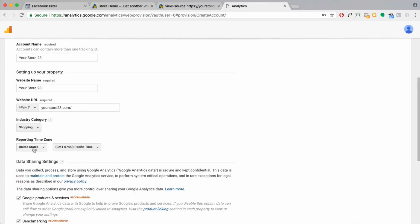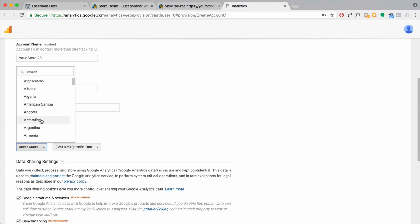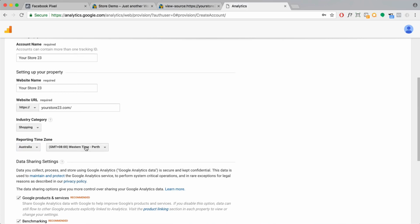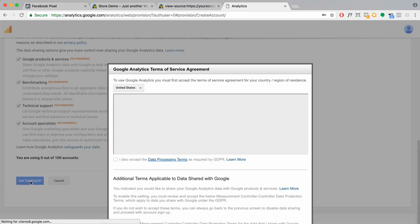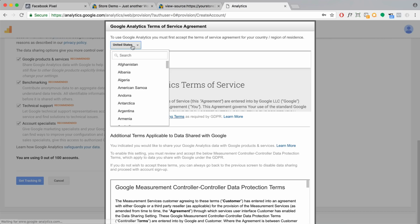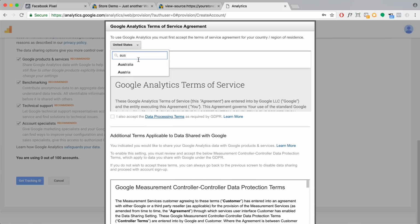Shopping. Reporting time zone, Australia. We're going to select Melbourne. Okay, and then click on get tracking ID. We're going to look for Australia here. Accept that.